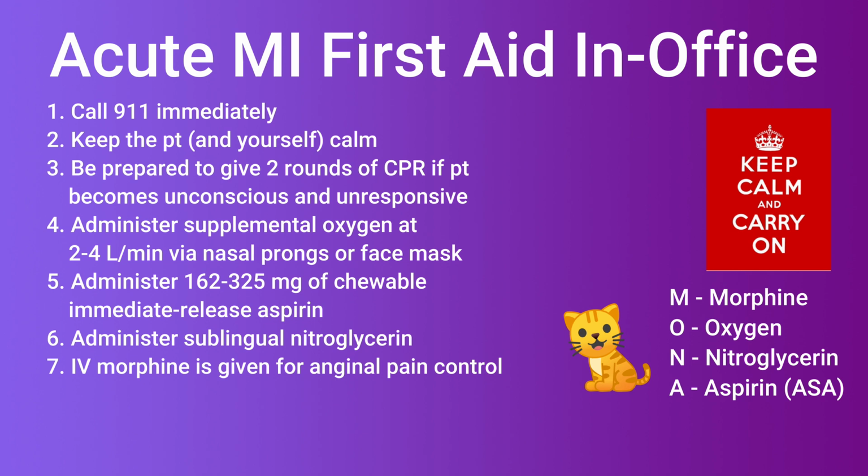If available, administer oxygen, which is the O, at 2 to 4 liters per minute via nasal prongs or face masks to increase oxygen delivery. Be sure to give a chewable immediate release aspirin, there's the A, that's dosed between 162 to 325 milligrams to increase survival likelihood and prevent further thrombosis. Give sublingual nitroglycerin, there's the N, to decrease wall tension and myocardial oxygen demand.